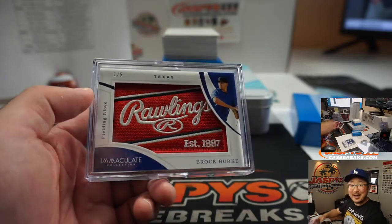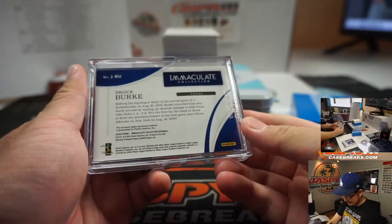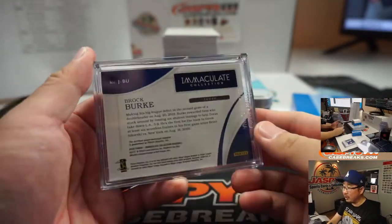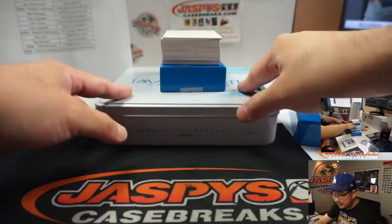All aboard the Big Hit Express. Whoop whoop. We'll make sure we put a couple filler cards in there to keep it from rattling around. That is nice. Wow.